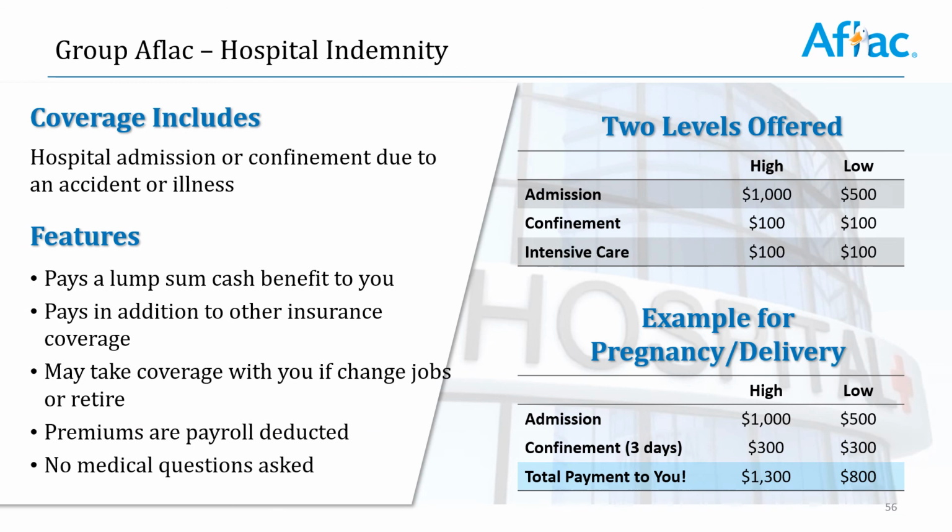Also, the hospital indemnity. The hospital indemnity pays for a hospital admission or confinement due to an accident or illness. It pays a lump sum cash benefit to you in addition to other insurance coverage. And we offered it in 2 tiers, a high and a low plan. So make sure that you know which plan you're on before you file a claim.